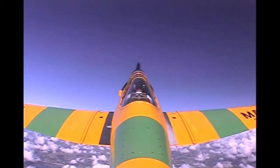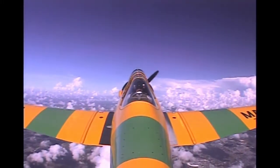Now what you normally do for the full Cuban 8 is you do it again, two times in a row. And then that completes the maneuver. Okay, go ahead and lower the nose gently. And gently pull back on the stick.